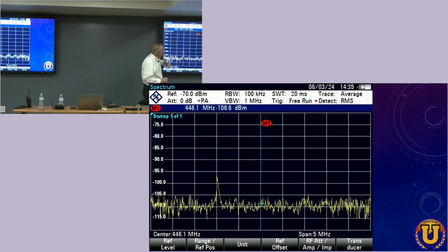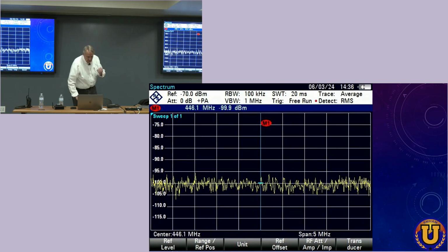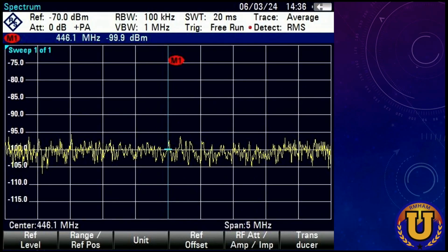So we're at 108.6 with a base test setup. And that's the noise floor at 12.9 amps or 149 watts output. The noise floor is increased by 8.7 dB. That's better than VHF, which was at 11. But still, that's a pretty sizable bump in the noise floor of your vehicle.